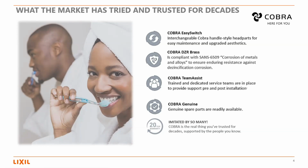So COBRA Team Assist, that's the warranty backup support that you get with the product. And that's got a value, where you've got somebody that can come and support it, keep the spares, worry about it if something goes wrong. That's a value that you're getting in the price of the product as well. So most certainly we continue to do that as we always have. And then the COBRA Genuine is around having spare parts that are genuine COBRA spare parts, so they still uphold your warranty. And these products, the originals, will now carry a 20-year warranty. And so it really is the real thing that you know.